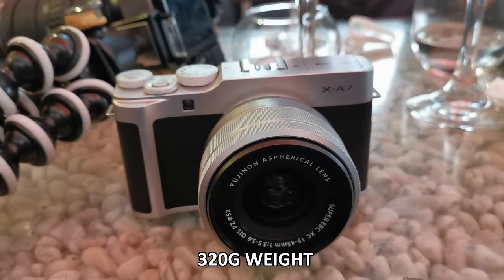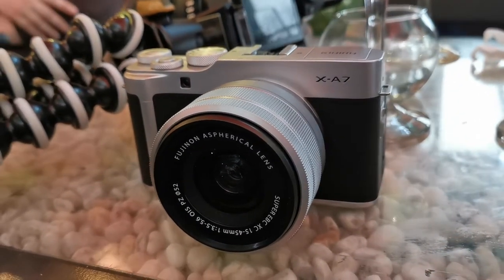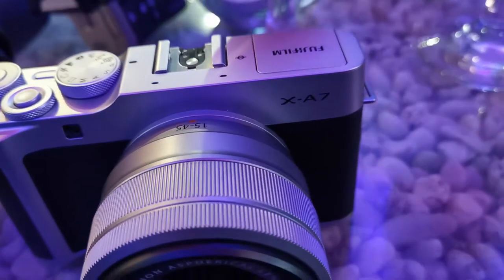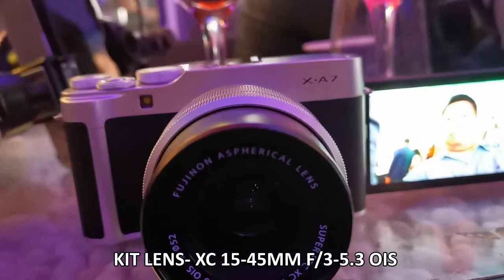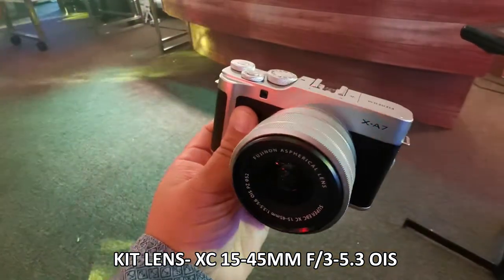So ang weight niya is 320 grams. Napakagaan. The camera body is not metallic. It's a little bit of plastic. So kanyang sensor, 24.2 megapixel APS-C CMOS sensor. Parang siyang sensor ng smartphone natin, but it's a much bigger sensor. At gumagamit din siya dito ng XC 15 to 45 millimeter lens na may aperture na f3.5 to 5.6. Ang kinagandaan sa lens na ito ay may OIS or Optical Image Stabilization.